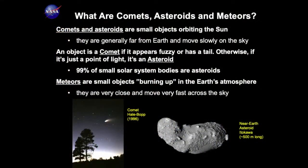So what are they? Comets and asteroids are small objects, and they're orbiting the sun. They're generally not near the Earth. They're generally far away, and that means on the sky they move pretty slowly from day to day. It's like planets. Planets move pretty slowly from day to day on the sky. Now, an object is a comet if it appears fuzzy or has a tail. Otherwise, it's just a point of light on the sky. It's an asteroid. We never see these things as bodies. We never see them close up. They're just points of light, really. 99% of the small solar system bodies are asteroids, so the comets are in the minority.